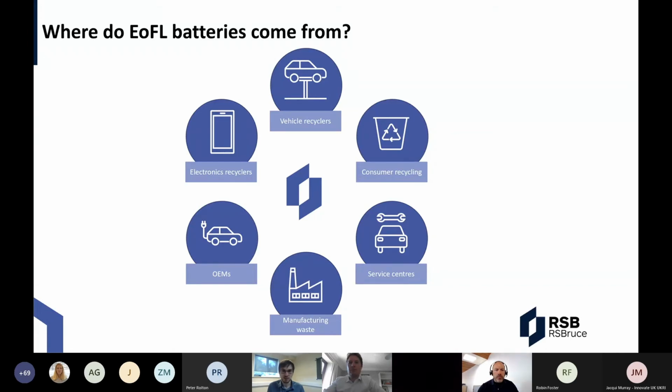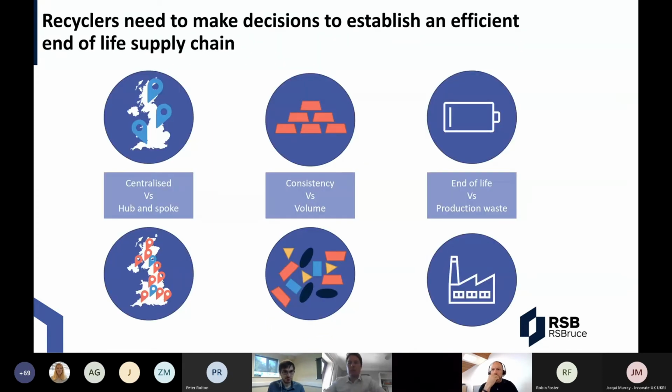But it's not just vehicle batteries, even though that is the big dominant technology. You've got electronics as well, and that's quite an incumbent supply chain already. You've got consumer recycling, and then you've got other aspects as well. You've got, for example, the service centres, the equipment manufacturers, OEMs, so manufacturing scrap and all that kind of stuff as well. And yes, as I say, manufacturing waste as well, which is a slightly different challenge to lithium-ion batteries themselves. And that presents lots of different decisions and challenges at end of life.